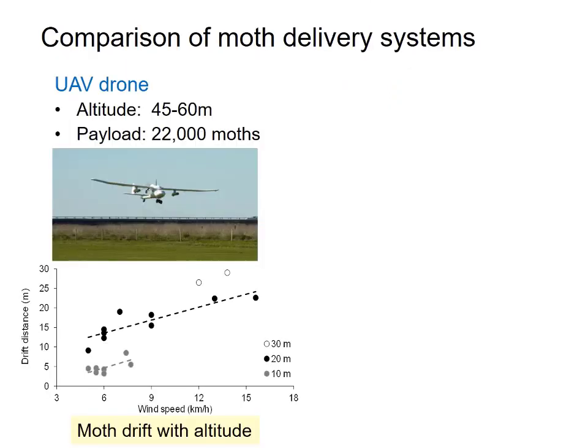Comparison of our moth delivery systems. The UAV drone typically is flying at an altitude of 45 to 60 meters, depending on the number of pine trees and other major obstacles around, carrying a payload of 22,000 moths, dual pods, 1 under each wing. What we find is that sometimes in breezy conditions, challenging conditions for moth delivery, and certainly as the wind speed increases, we couldn't fly in wind speeds above about 25 kilometers an hour. There was increasing moth drift with altitude.